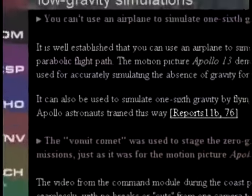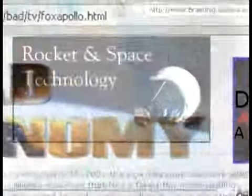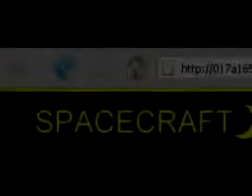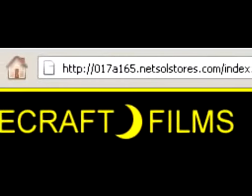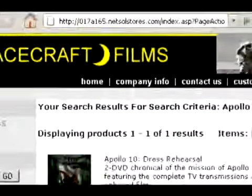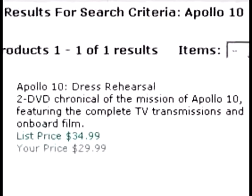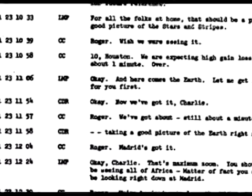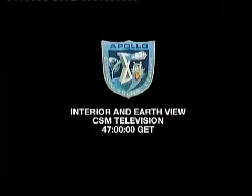The continuous video claim is just another pad to their long, sad and sorry list of lies. Another lie that can be added to the list is Spacecraft Films' claim that their DVD set contains the complete, raw footage from Apollo 10. If this is true, why are portions documented in NASA's transcript clearly absent in the telecast they sold? What is Mark Gray hiding from?